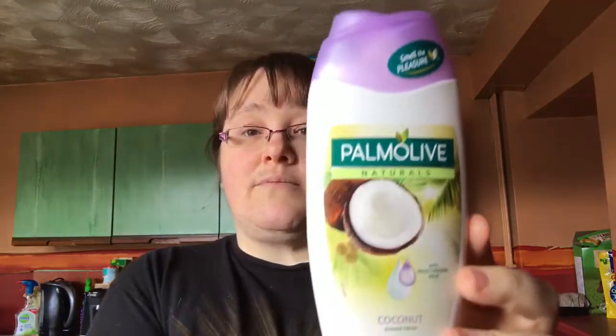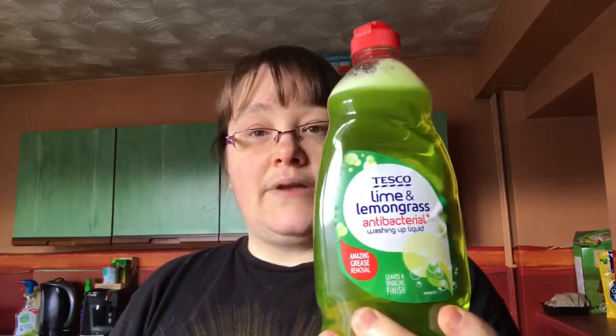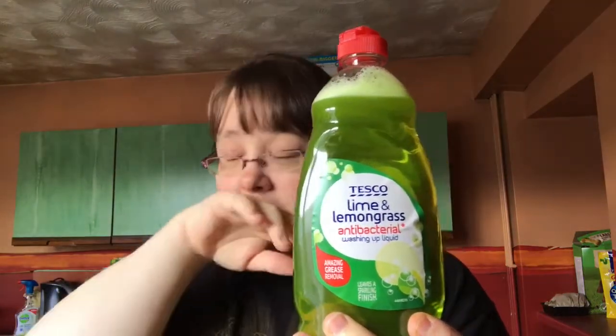Then I've got some coconut shower gel, shower cream, and some lemon grass and lime washing up liquid. This one's really nice.